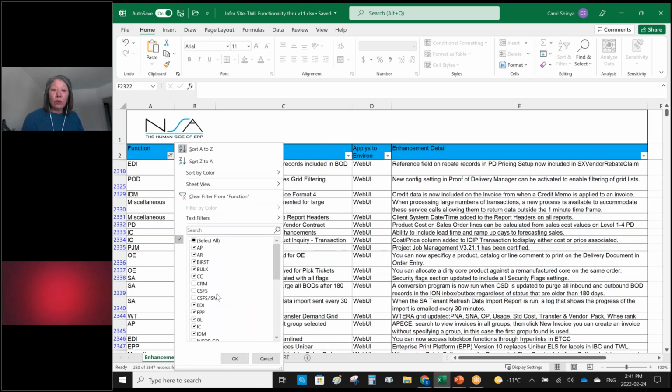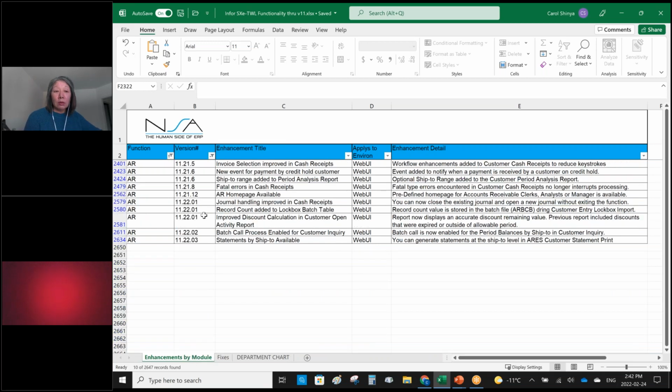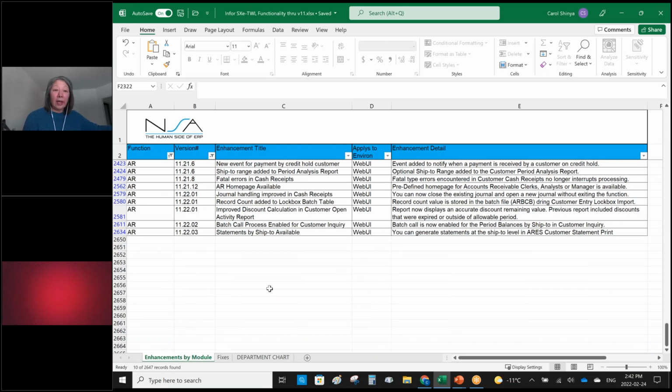You would still need to go back to the release notes. But if I wanted to see just what was made available in the AR module between my version and the current version, actually up to March, I could just use this list to figure out which release notes to pull. If you guys would like a copy of this, more than happy to share that.